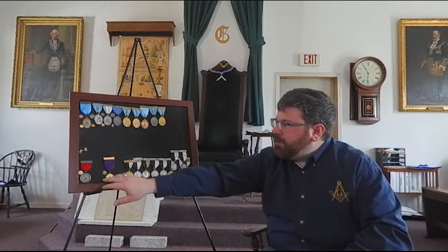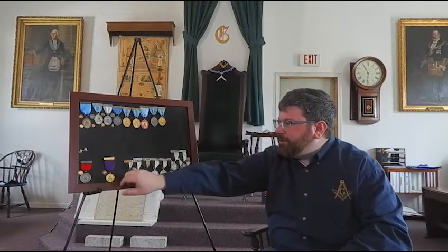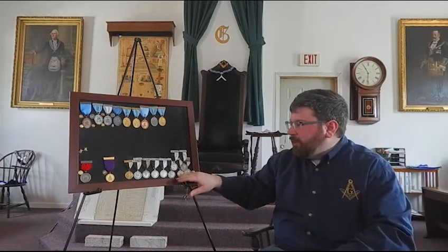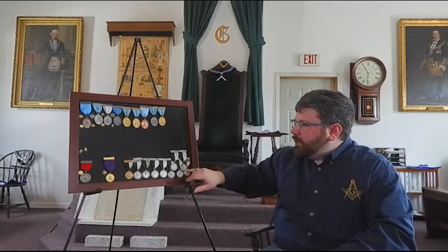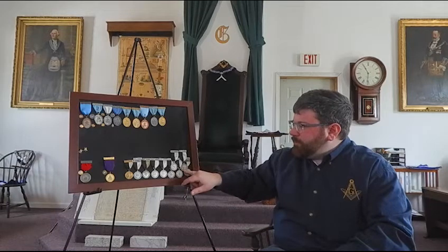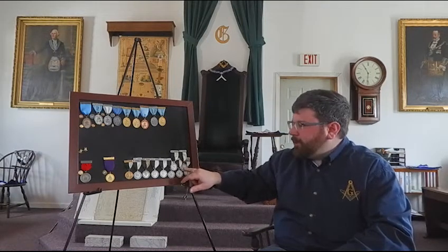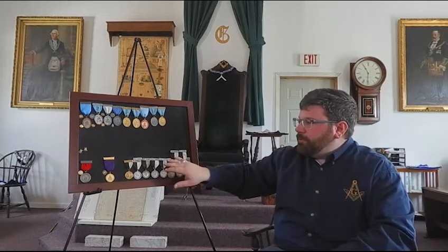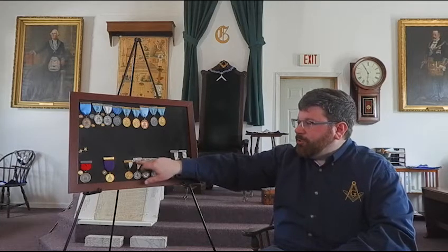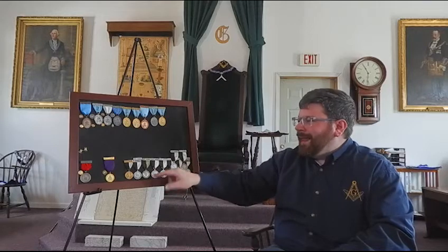We also have some examples from the Royal Arch Chapter and the Council of Royal Select Masters, as well as many examples from the Commandery of Knights Templar. These ones feature an image of Thomas Smith Webb, who was the first Grand Commander of the Grand Commandery of Massachusetts and Rhode Island, if I remember correctly. Now these ones are presented for 40 years, and if you make it to 50, they have an additional bar. Again, some of these were sterling silver, and now they're just a base metal.